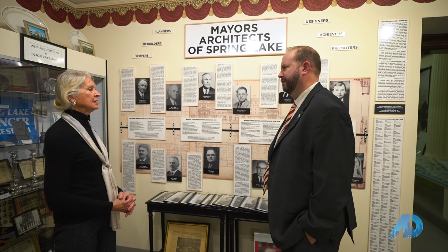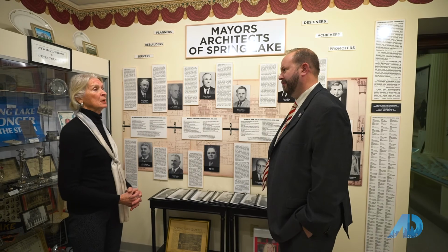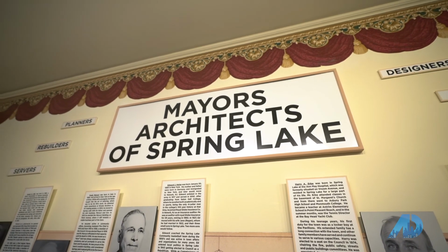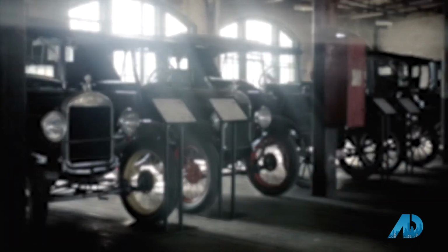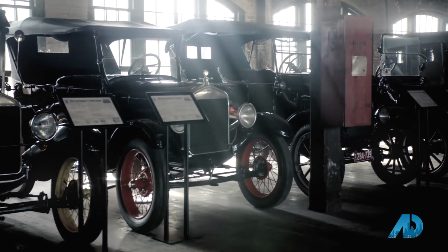They found that they needed more than just services for the town. They actually needed a governing body. And the first mayor, he was instrumental in moving it forward, and his name was E.D. Patterson, a well-known name in town over the years. He had been the station master for Spring Lake Beach. He had also been the carrier, a businessman who transported the people to and from their hotels and cottages and stuff.